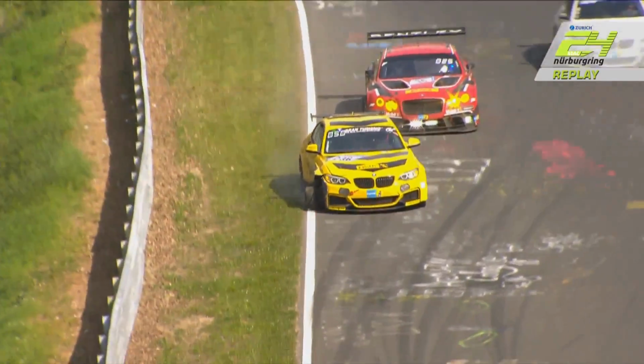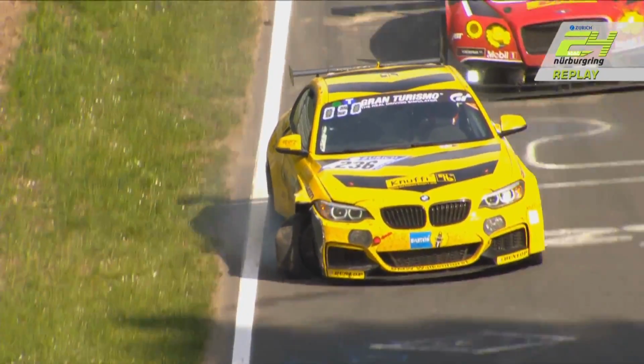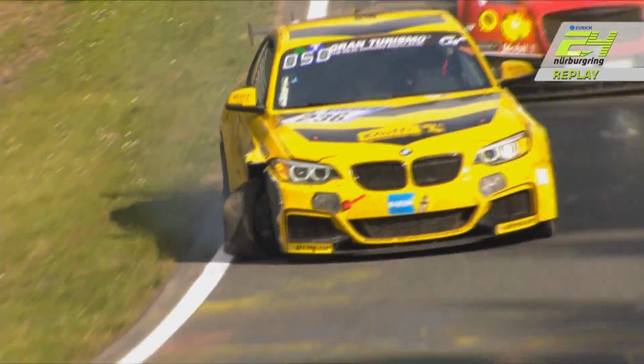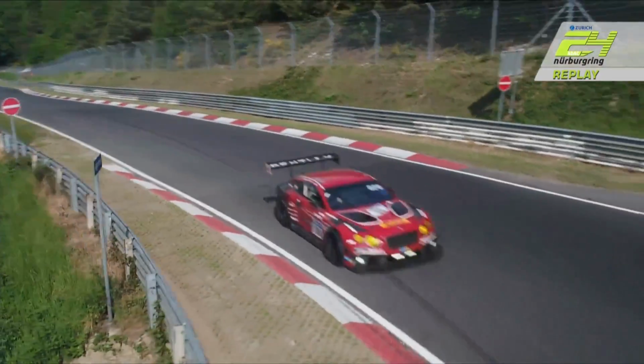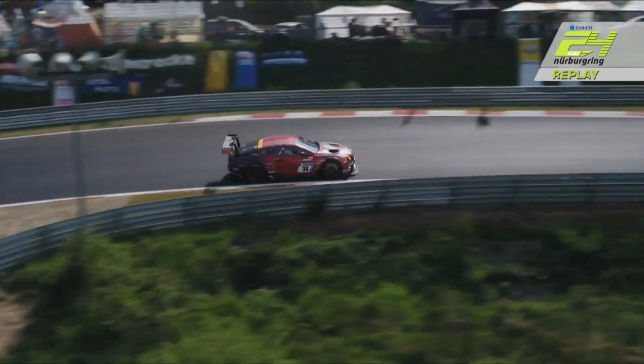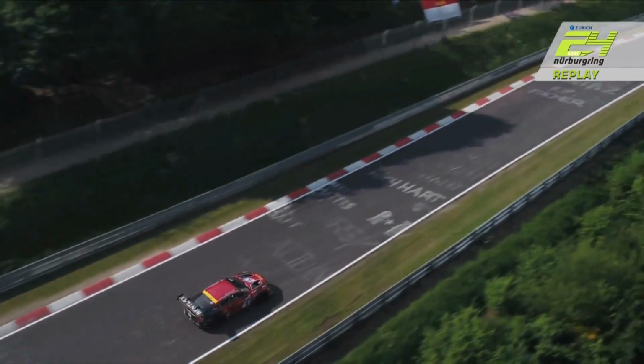We've got an incident out on the circuit. It's involving a Bentley and the number 236 BMW, currently in 50th place. And it's the red Bentley, which is the 36 car. So the red Bentley has got a front right-hand side puncture, and looks like it's either coming together with the left rear, was it, of the BMW?